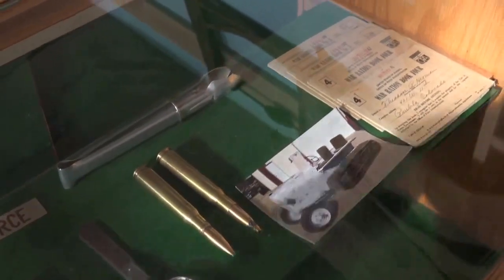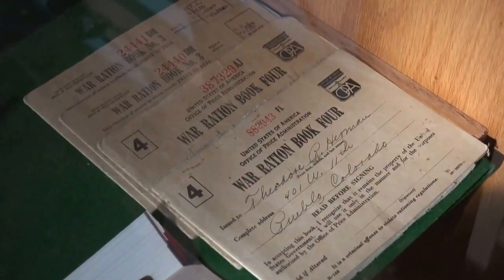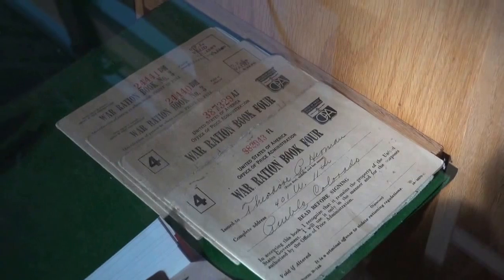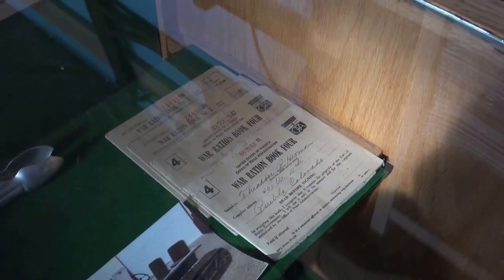Oh, so what are these here? War ration books. How did they work? Well, everybody was issued a ration book, and so you could buy gas, and tires were not available for new vehicles, but mostly it was for gas, fuel. Everybody was issued them. And of course the farmers got a little more than the average person, so they could keep production going. Yeah, I've got a lot of that stuff at home yet.